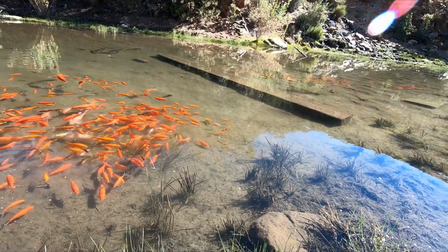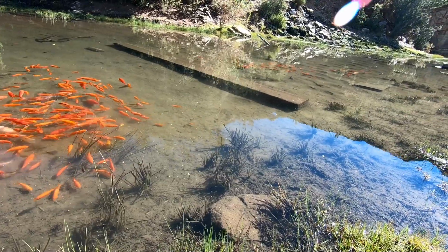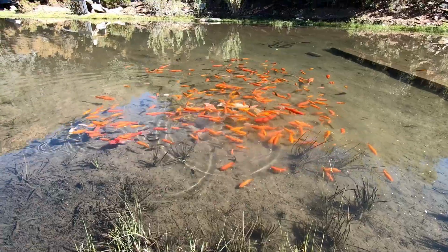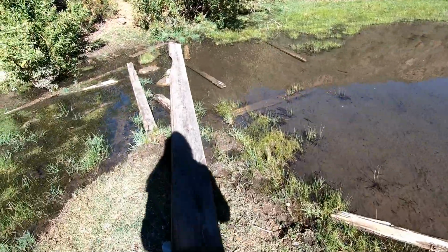So I thoroughly enjoyed myself watching the goldfish and of course feeding them. And it appears that people have been dropping their pets off here or buying fish from the pet store and just leaving them in the pond.